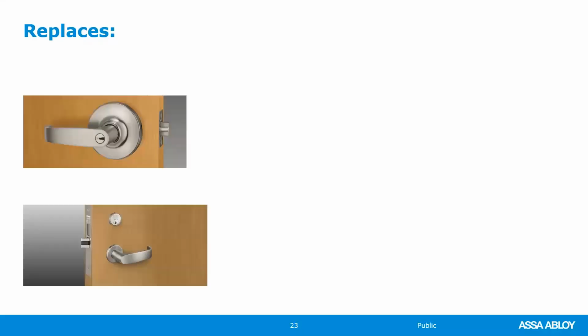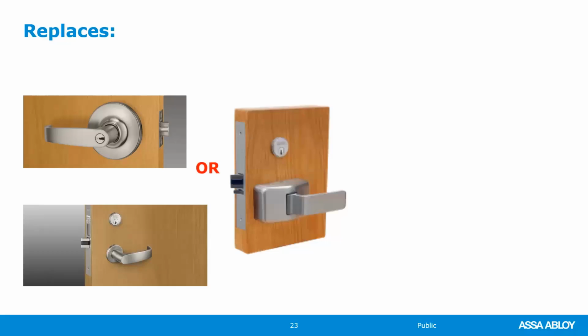Now, what do these replace? Why would I replace these on openings? Well, one of the reasons I would replace them on openings is because a lot of our openings either have a tubular cylindrical lever or a lever on a mortise lock. Or even in our hospitals, they have our hospital pole.